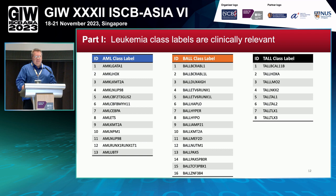Our leukemia class labels are clinically relevant. We have subclasses inside the AML, B-ALL, and T-ALL class labels. I want to just mention here that I am emphasizing clinically relevant classes.